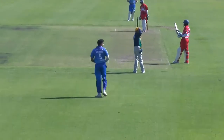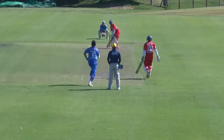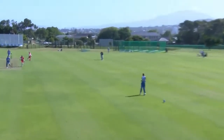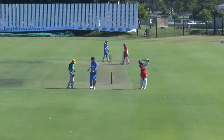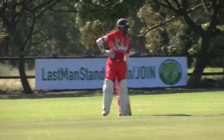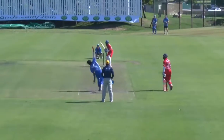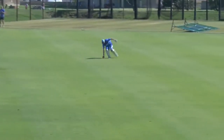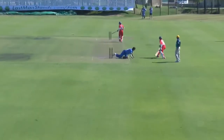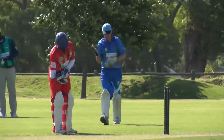I like the field setting on the offside with a man in the covers, not on the boundary. That's very good. Well, it's attacking, isn't it? It shows what's wanted. Well, that's a one bounce. Ball out to Callum Drummond out in the deep there, number 8. Easily picked up. No chance for 2. So here comes Aaron Krishna, the new bowler, and that's an overthrow, allowing them to take another run, and there's another overthrow. This is like a game of tennis here. Wicketkeepers at 45 degrees to the pitch.